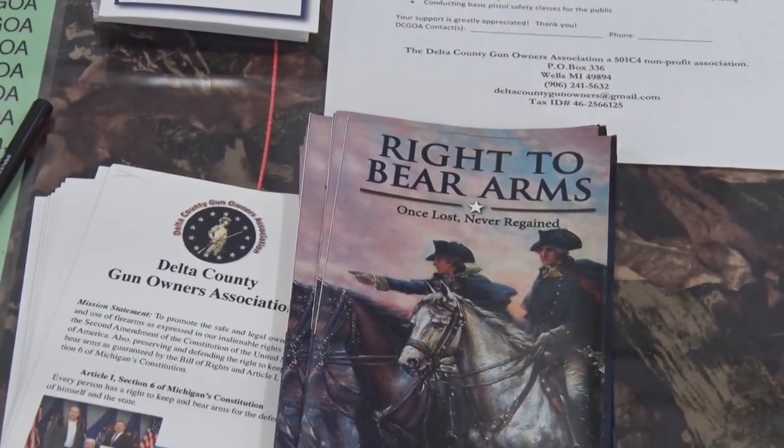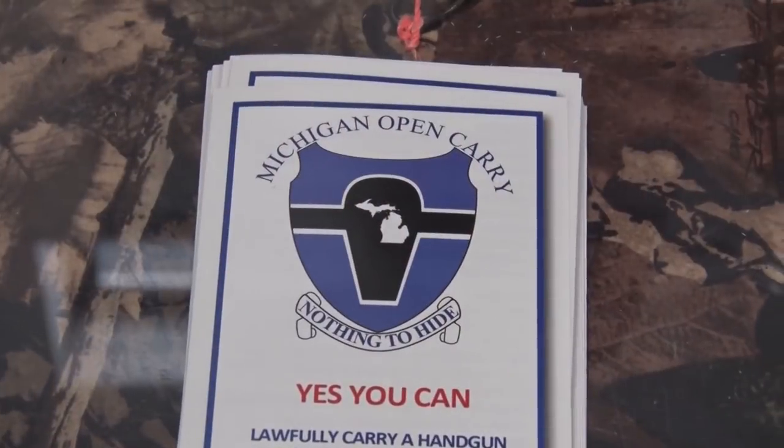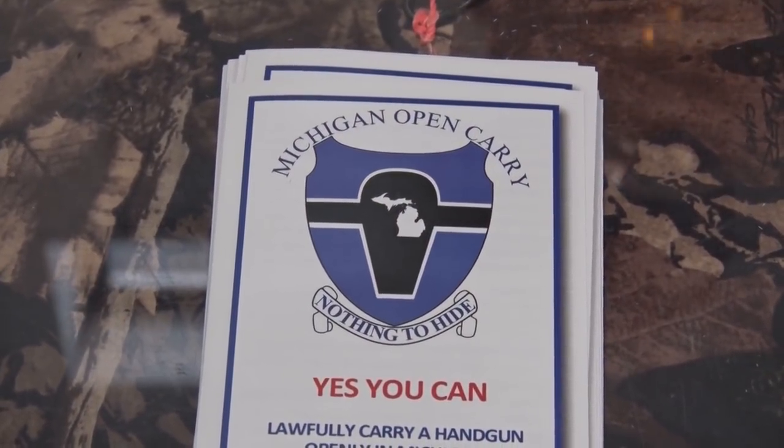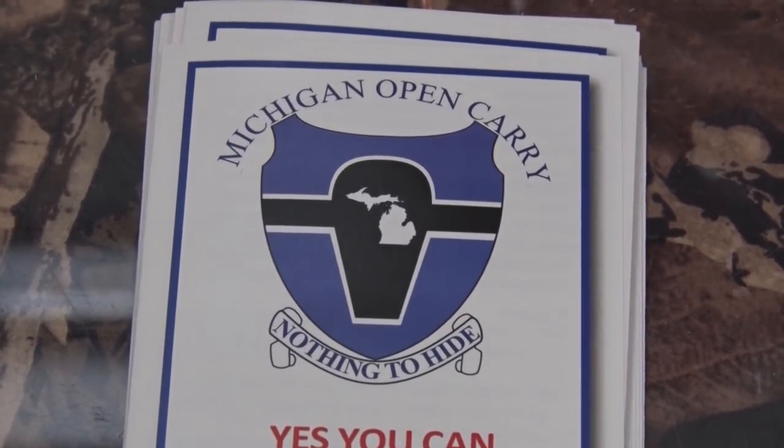Hi, I'm Mike Glass. I'm with Delta County Gun Owners Association. We are a Second Amendment group right here in Delta County. We've been around for about 5 years now. We are very active politically, trying to maintain our Second Amendment rights. We deal with our local representatives. We try to deal with national representatives as well. There's a number of other groups that we work with. Michigan Open Carry is one great group, and they are also helping to protect our Second Amendment rights.